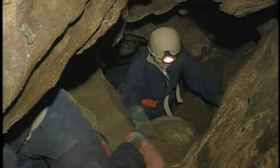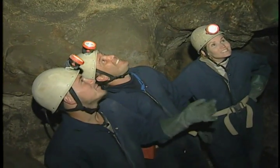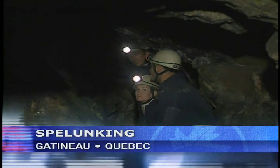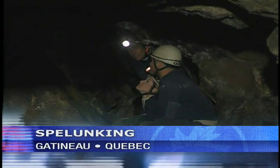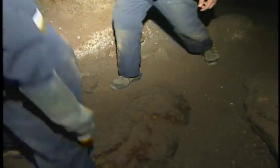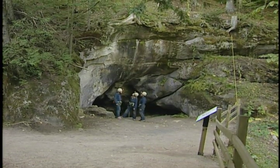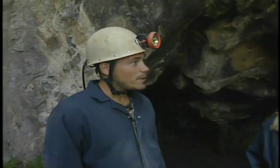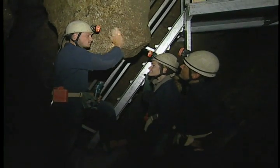Cave exploration, or spelunking as it's sometimes called, should be approached with extreme caution. Always use a guide if you're unfamiliar with the cave, and use the right equipment like a helmet, boots, lights, and a suit made of non-rippable material. Tracie and Rob headed to a cave just outside of Gatineau, Quebec, where their guide, Fred, had them suited up properly and knew the cave like the back of his hand.